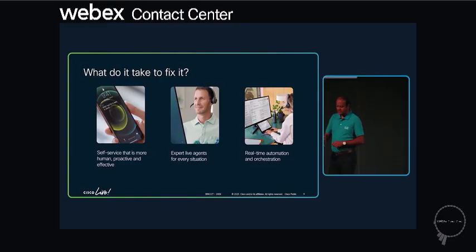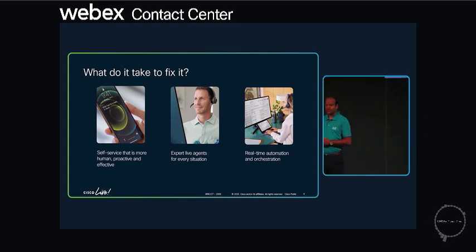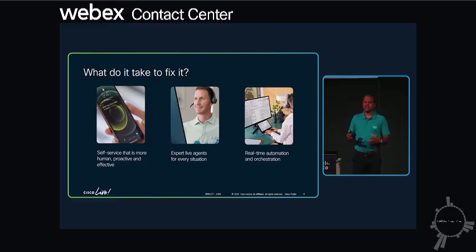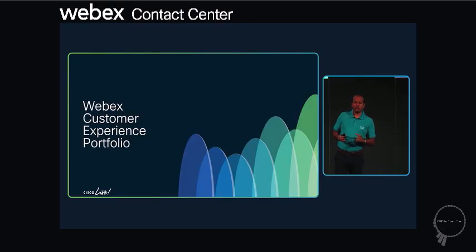We can fix that. It just requires a holistic approach with the right balance of integration of AI, automation, and human interaction, right? That will create a great, highly connected journey that will leave all of our customers feeling valued. Thereby, we can provide great self-service, awesome agent experiences, and the right automation and orchestration that is needed. So we need to do these 3 things. So let us see how the Webex Customer Experience portfolio addresses these.